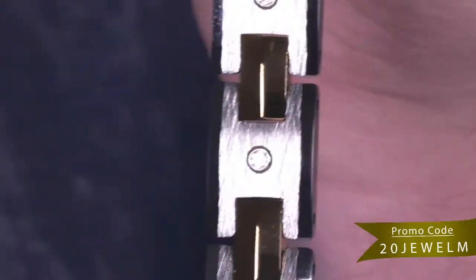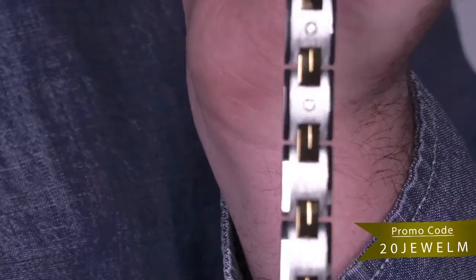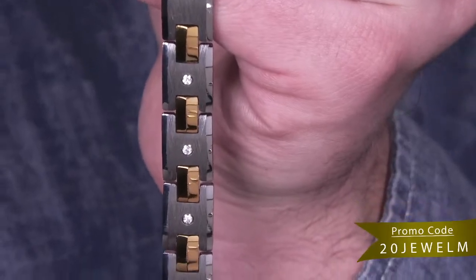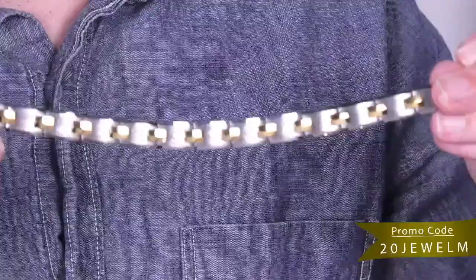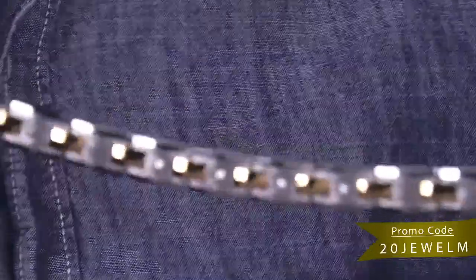Because it has diamonds, it's going to look really good with formal wear, like maybe when you're wearing a suit one day, or wearing it for work, for business purposes. It could look really nice. And I really like this one a lot. Yeah, I love the mix of metals. It's nice to see the gold and the tungsten, the silvery metal and the gold metal together with the diamond in the middle.